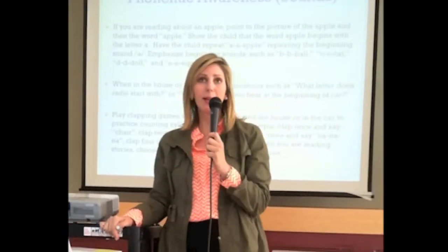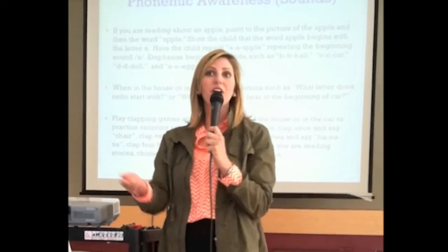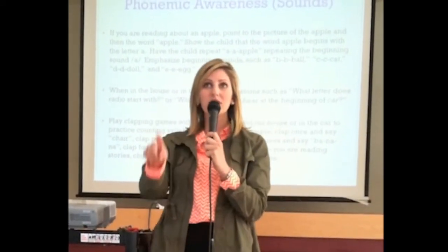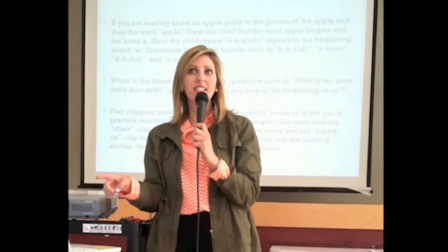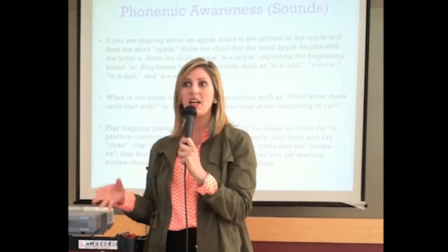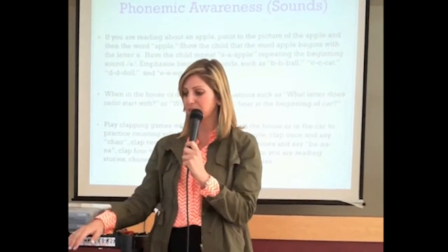Again, if you're reading a word like apple and there's a picture of an apple in the book, you're going to help them make the association of, here's the letter A and the sound is ah, and look, you can pull the picture in. And again, they're integrating what they're hearing and what they're seeing along with the text.